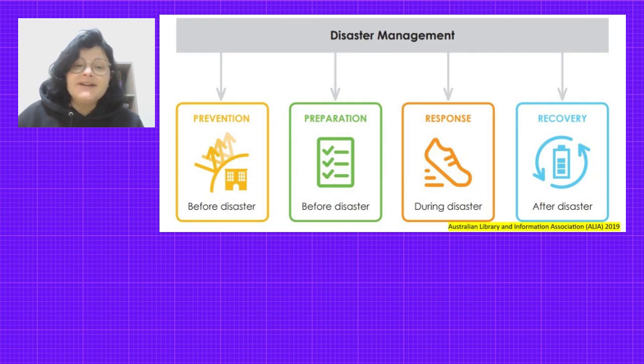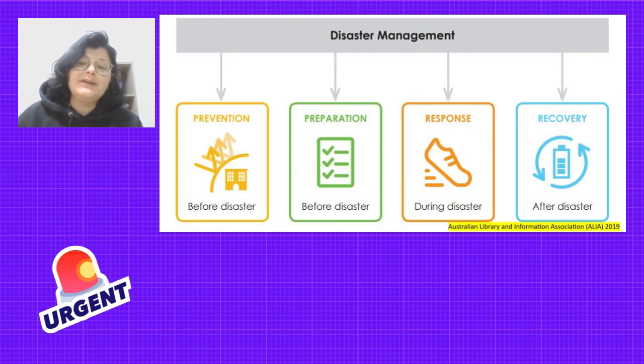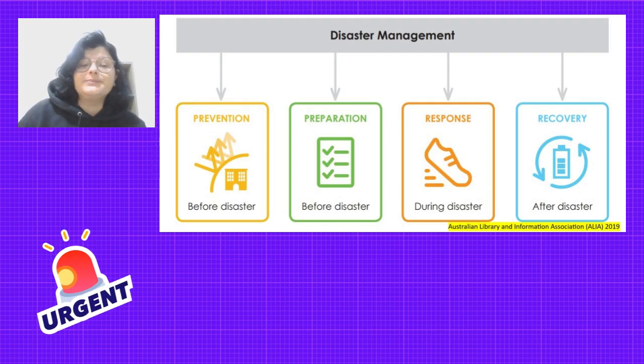It is recommended to have a policy on preservation with an easy to comprehend disaster management plan that is accessible to all staff and stakeholders. It must be specific to each branch, mobile library, or self-service hub, considering even the smallest of library branches when creating a disaster management plan.